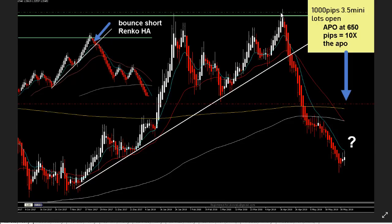So we have double tops on that daily chart. We have a first red candle after spike here and here on the Renko charts at the same time, and then an entry either here or here. I think it was that candle here. So what happened? She took already incremental profits, and now she has 1,000 pips running with 3.5 mini lots.